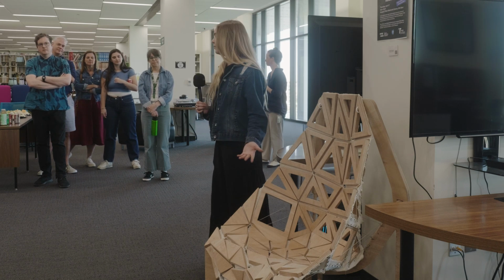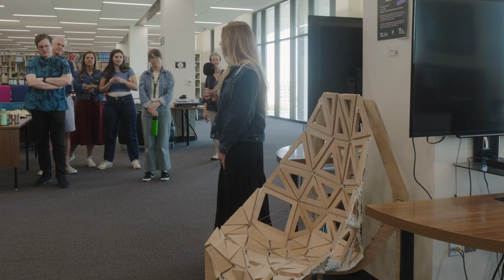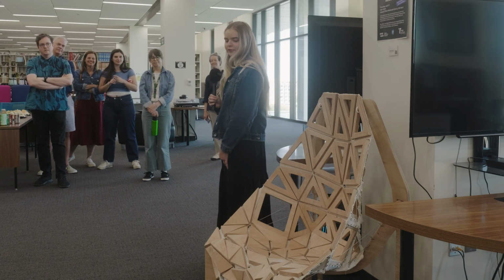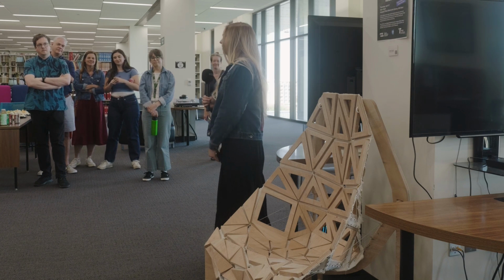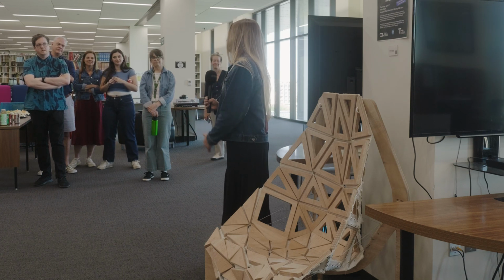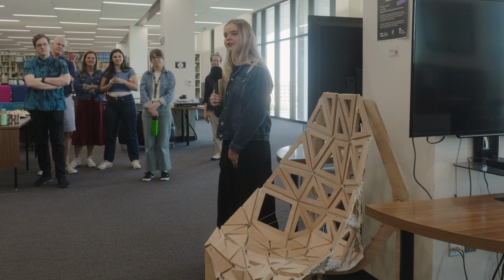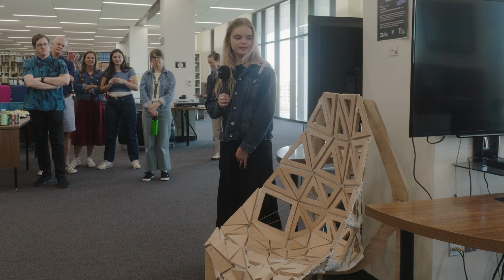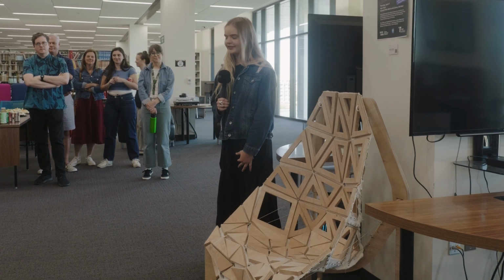And on top of that, obviously, this piece, getting it to actually stand upright. That was a very difficult challenge for me. I had a vision, and then sometimes the technical aspects get a little bit more difficult. So I guess the technicalities got a little bit difficult.